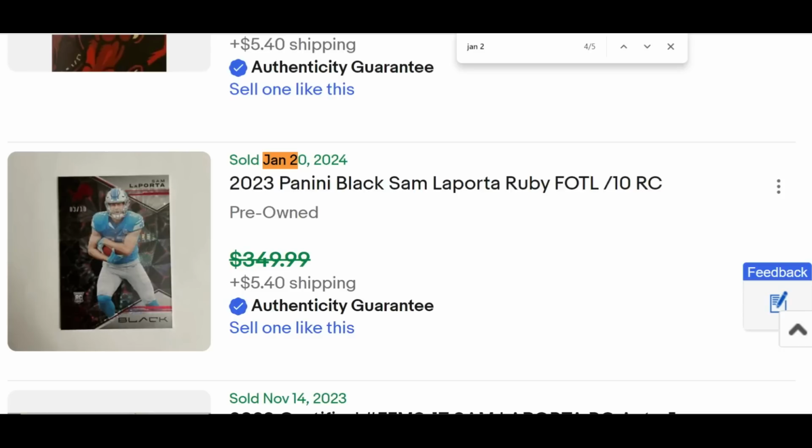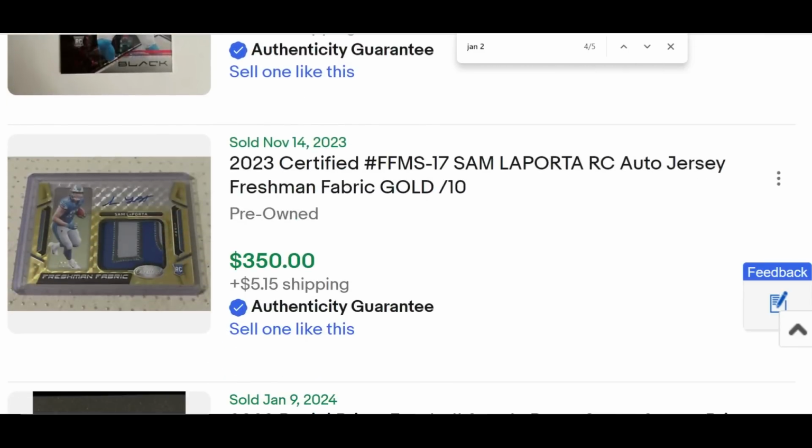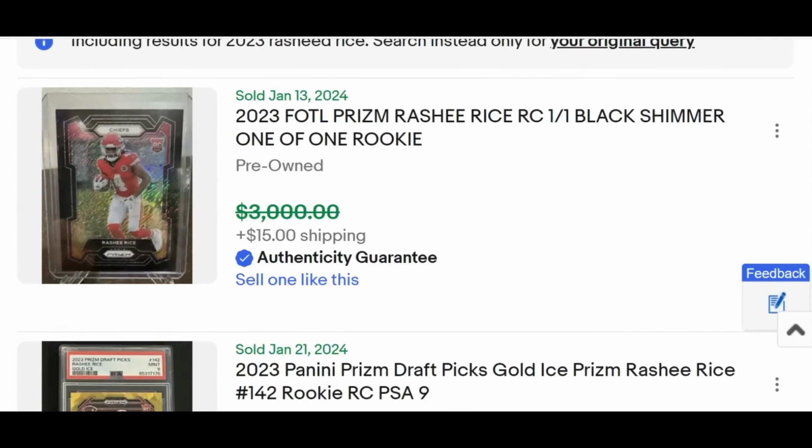This is serial numbered out of 10 though, so you got some nice known scarcity to it, cool design, and rookie hype here for the Detroit Lions making a historic playoff run here. Number 8, 9, 10, and 11. We're all going to the Kansas City Chiefs players here.